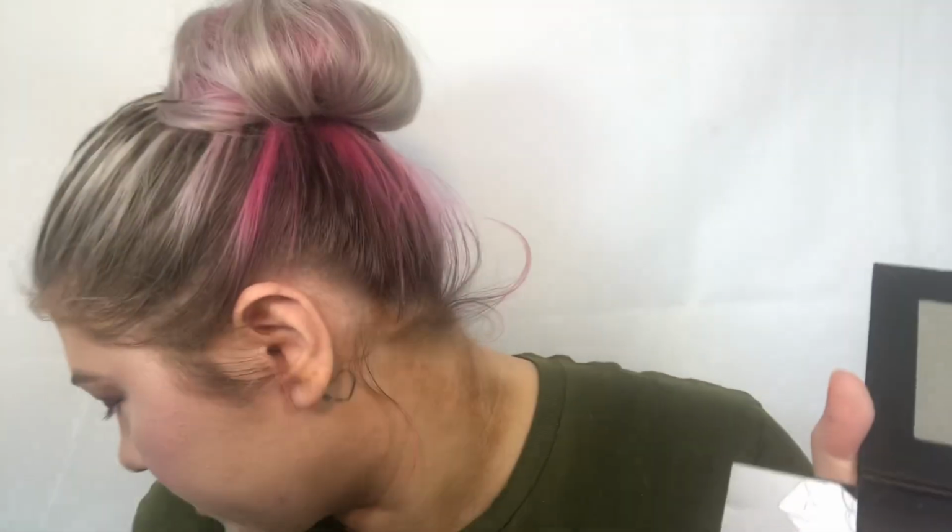I'm going to take the shade Obsessed, which is that light pinky purple shade. I'm actually gonna take that and smoke it on the bottom lash line. That's the finished eye look. I'm actually really happy about it.